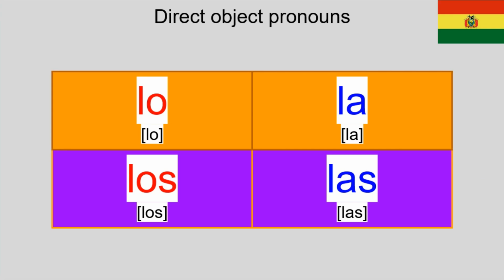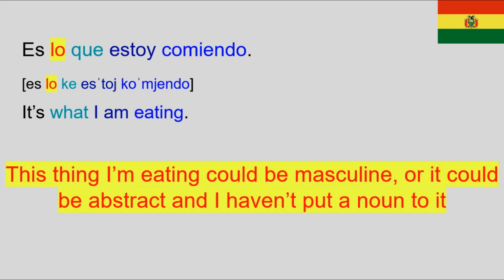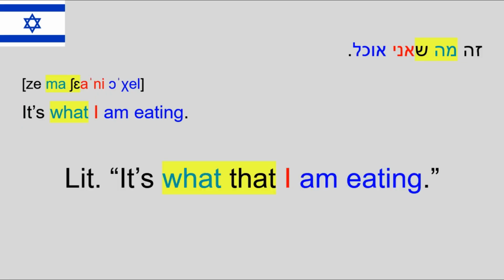Also, technically the word lo would have to agree for gender and number, so es la que estoy comiendo is also possible, but you'll mostly hear lo, especially in situations where the referent noun is either too abstract or otherwise poorly defined in the conversation. You may also find what Hebrew does in your target language, which is pretty chill. You just add the conjunction she, meaning that, between the pronoun and the subordinate clause. So our sentences in Hebrew are mah ani ochel and ze ma she ani ochel.